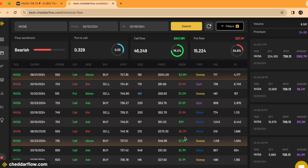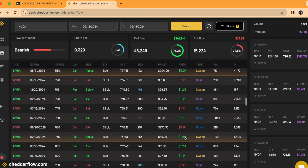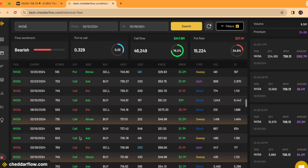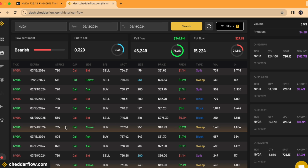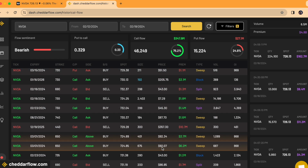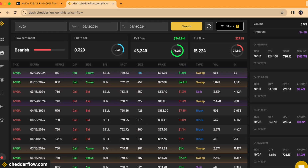Flow has been positive. It still remains positive. It has been for a very long time now, but you can see a lot of these bullish prints, 2.1 million in premium, 745 strike, this was out of the money, 1.2 million also highlighted, 735, that was at the money, and then some other big ones over here, more so in the money, and the latter half of the week as well, some large ones, 2.5 million, 1 million, 4.4 million, you can get the gist of it. A lot of bullish flow overall, so that hasn't changed that much.